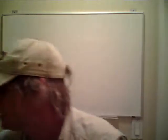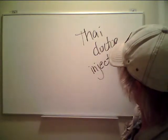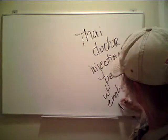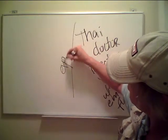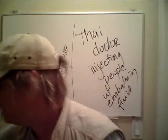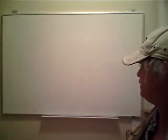This situation is a doctor, a Thai doctor, injecting people with embalming fluid. Possibly formaldehyde, and I want to expose that. It's because I don't trust the doctors to expose it. I don't trust anybody else to expose it, and so I'm going to expose it, and that's just the way it's going to be. And maybe that's what Dr. Suporn wants. Maybe this is a big exercise because Dr. Suporn wants to set an example. Maybe he thinks I deserve that.